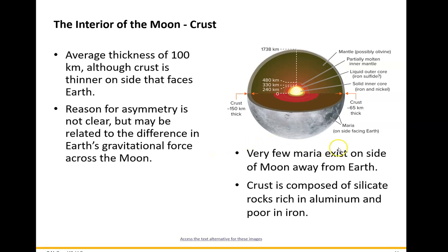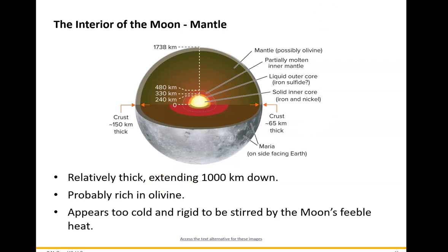All right, so on the far side of the moon, we don't really see that many Maria. There's maybe two of them that can be identified. Remember, the Maria are the darker regions. So the crust, of course, is composed of silicate rocks that are very rich in aluminum and very poor in iron. The rocks on Earth, of course, have aluminum, but they're certainly not poor in iron. There's plenty of iron.